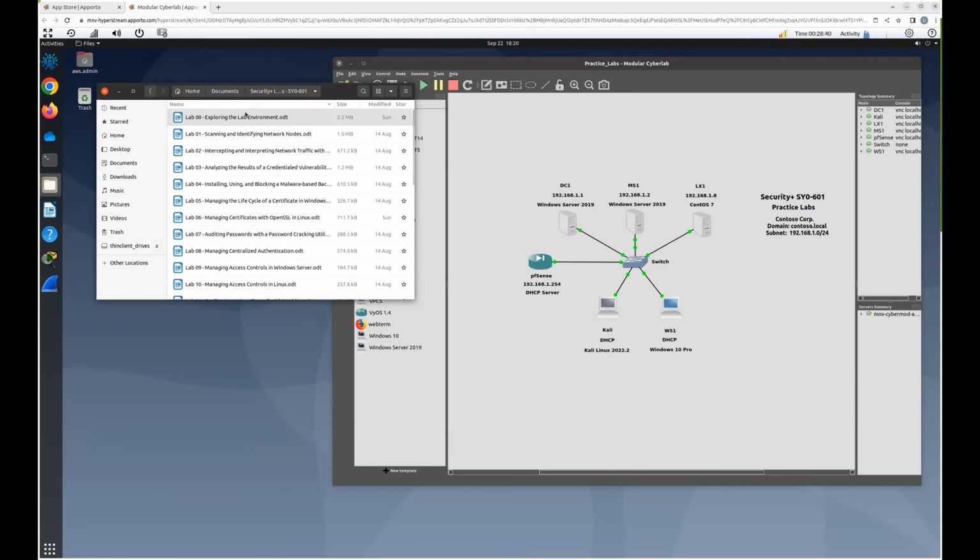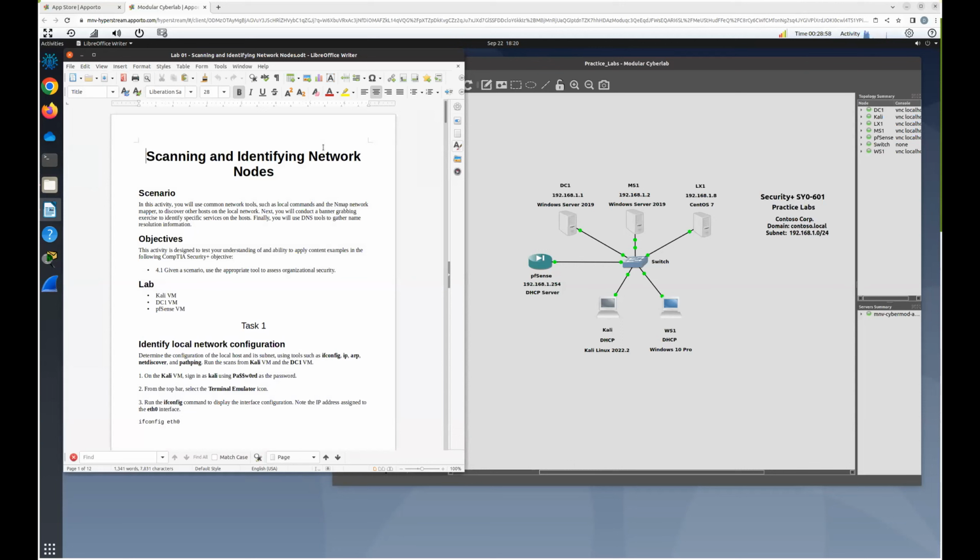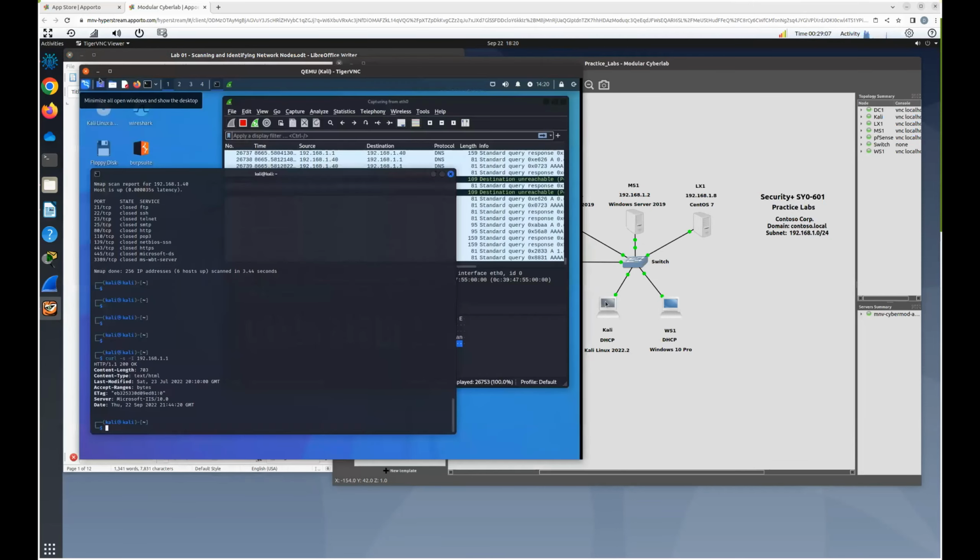And so to start off with, there's a lab 00, essentially just if they're not familiar with our modular cyber lab, it kind of walks them through the basics, how to launch it, how to interact with the UI, and so forth. This is just the first lesson. I won't do all of the tasks here, but we wanted to show what the students would see as they go through.